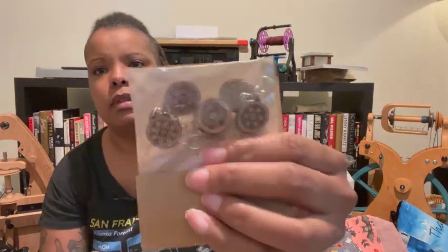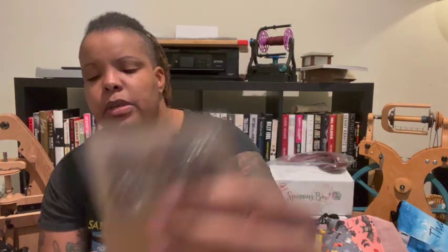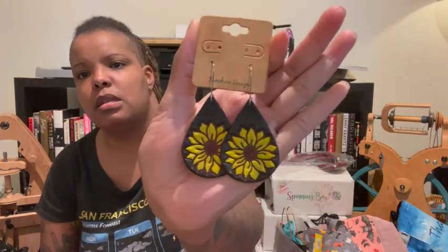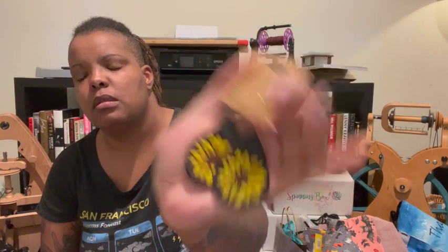Yeah. I got these stitch markers from the Fiber Lady. And they're just little mandalas. I think they're really pretty. Little wood ones. They're pretty. Okay. And then I got these, and I know they're yellow, but you know, sunflowers. I got these earrings that were done by an artisan in Texas. Just thought they were really pretty, cute, they're leather.